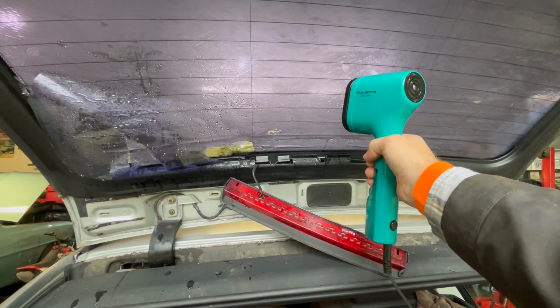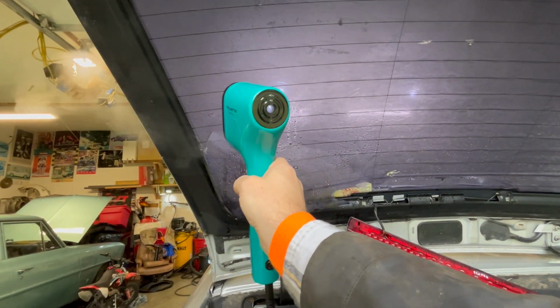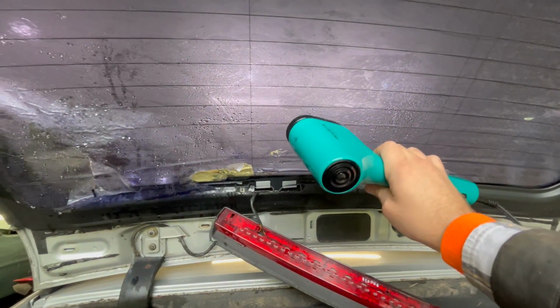Well, I was lucky enough, my wife has a little steamer that she let me use. So we're taking the back tint off because it's bubbling and purple and terrible to see out of at night. So let's hope that this all comes off in one nice big sheet.